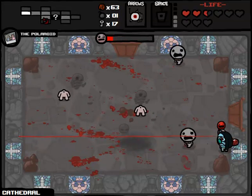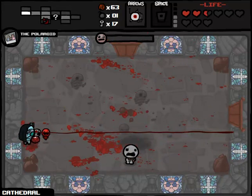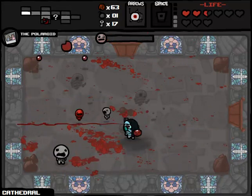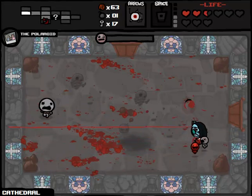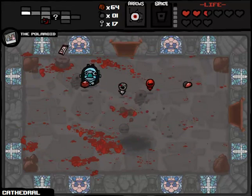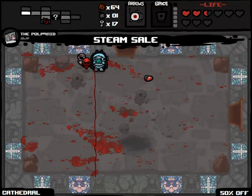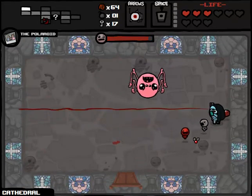Come on, you can do it. He should be dead. Look at the health bars on these guys. There we go, one's dead. One's left. We're still alive. Do I deserve to be? Is that the question? If so... Greed answers. We're going to take this. Greed answers sounds like a sweet Danish name or something.